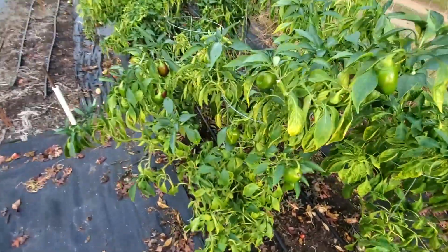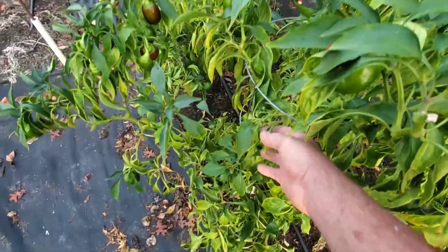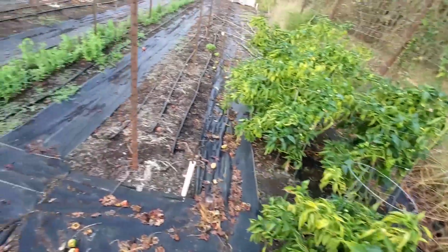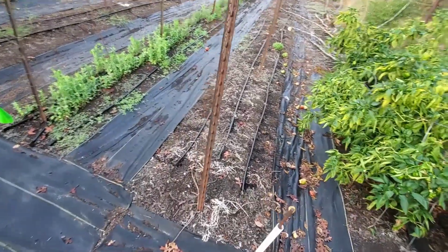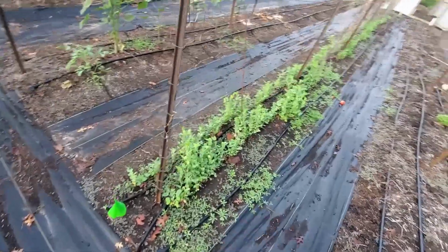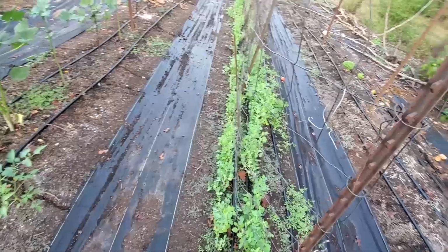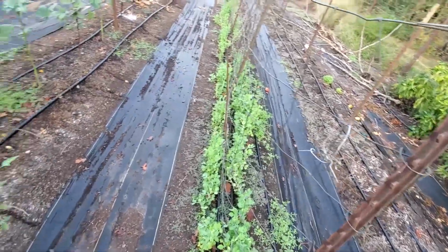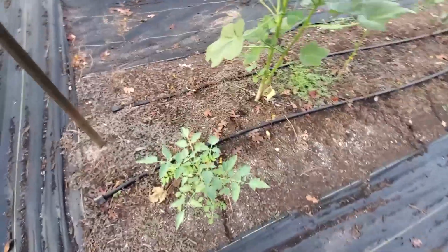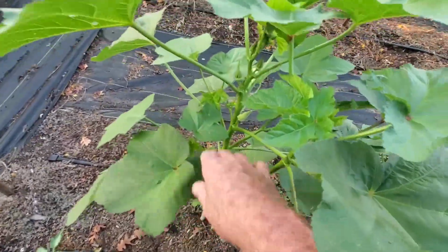Our bell peppers are still small. I don't think they'll really get big the rest of the year. We're planning to take some stuff out. We've got some more cleanup to do in a lot of these rows here. Our peas are doing okay. They're really slow growing. They really like that springtime sun a lot better. We got a volunteer tomato. I'll just leave it. It's not hurting anything. Our okra is producing.